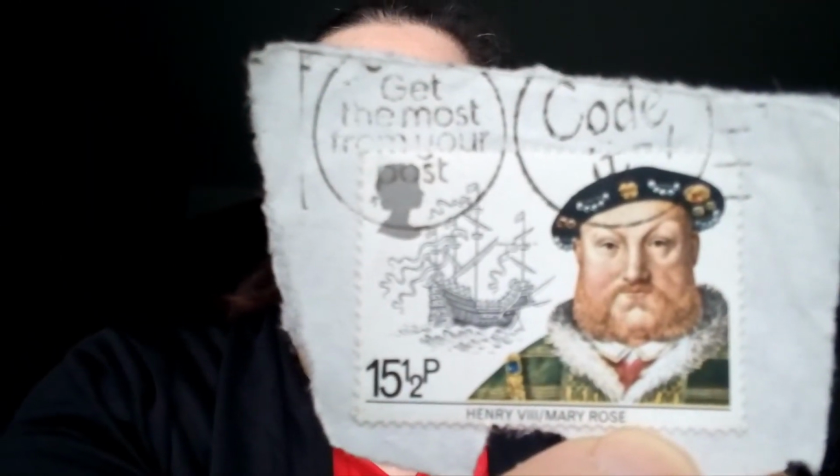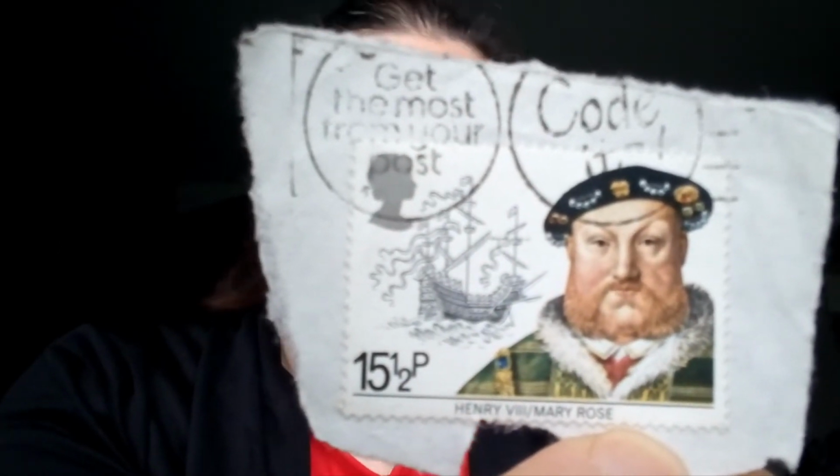Done that one. Here's the man himself, Henry VIII, and his most famous ship, the Mary Rose, 15.5p. That's the man who had 7 wives, Henry VIII. I'm Henry VIII, I am. Getting rid of the duplicates.